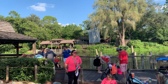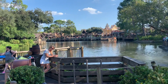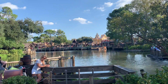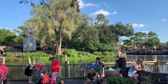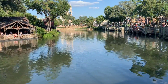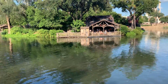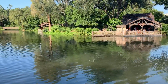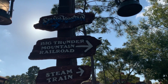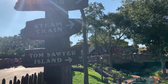Going to Tom Sawyer's Island, you actually have to board a raft, like this one over here, and then you head over to Tom Sawyer's Island, where you can frolic and play and explore and discover. There is a seasonal quick service location over there. Tom Sawyer Island does close earlier than other things in the park because of the rafts that you need to get over there and because of safety, but it is a cool thing to do. Not a must do, but if you've been here before or you've got some time to kill, it's definitely something fun to check out.